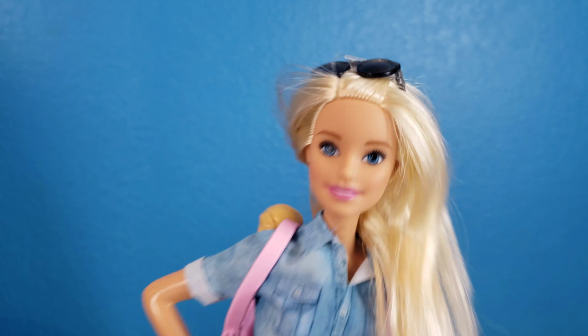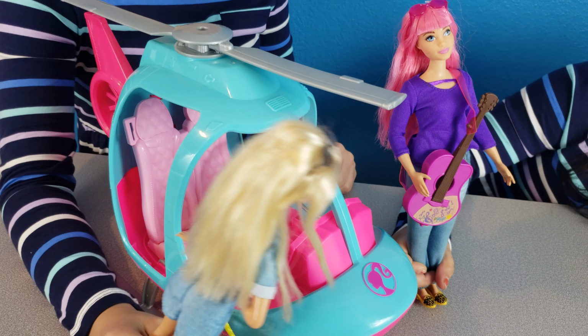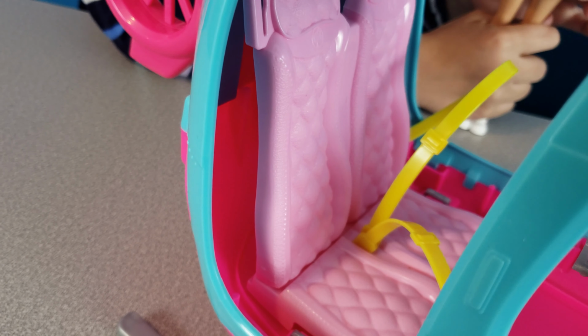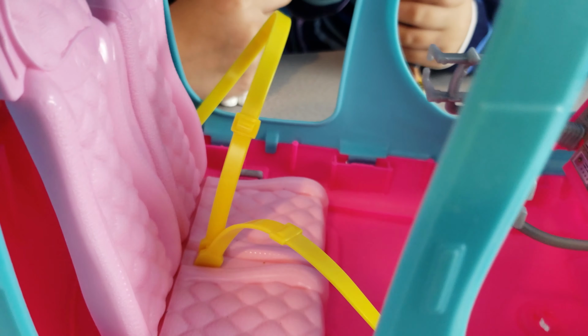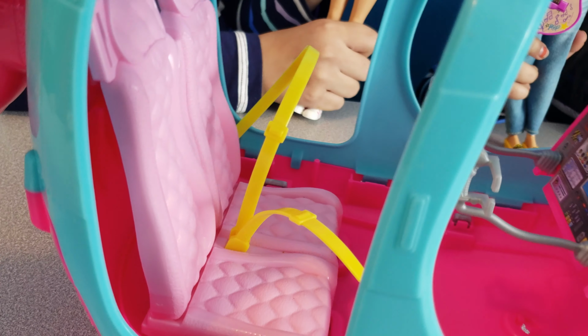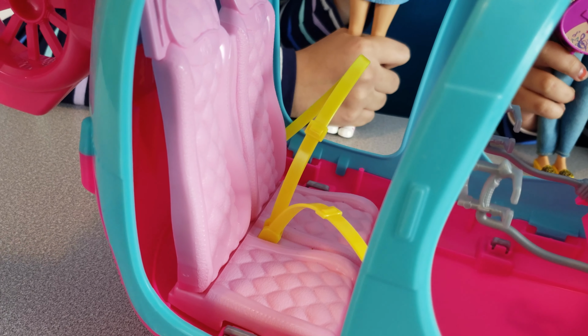Let's fly. This is my helicopter. My face is right there. It just doesn't have all the details. Inside, it's a two-seater. There's GPSs and a whole bunch of buttons and switches. Ooh. And those seats are super comfy. There's the yellow seat belts.